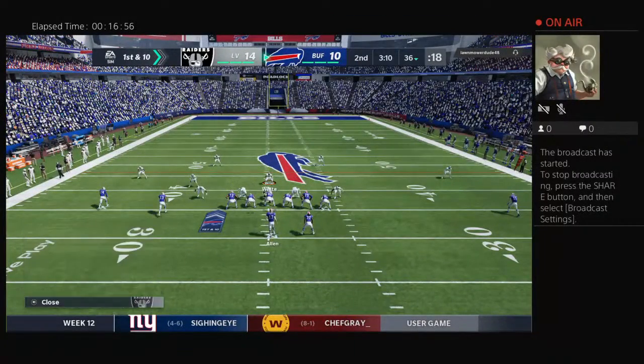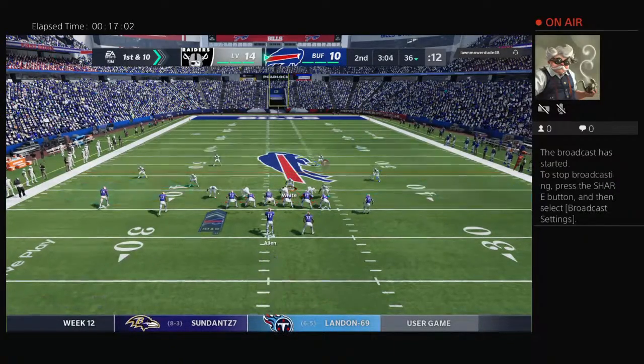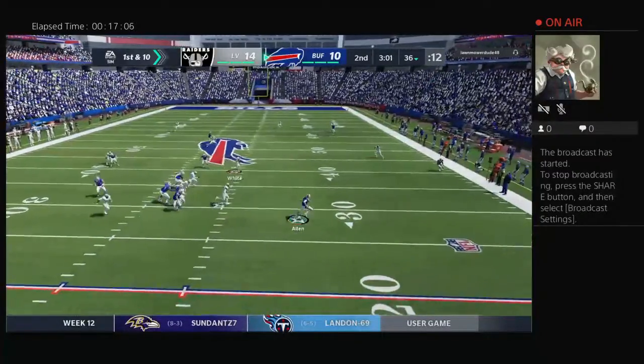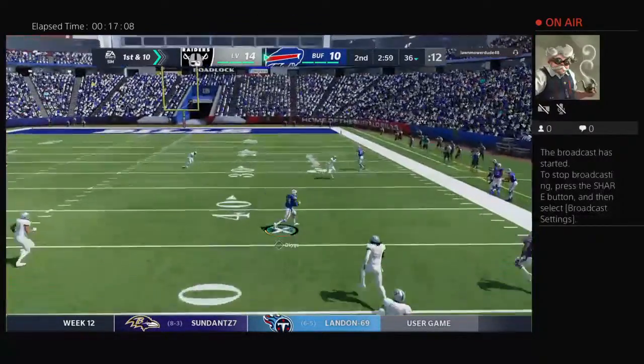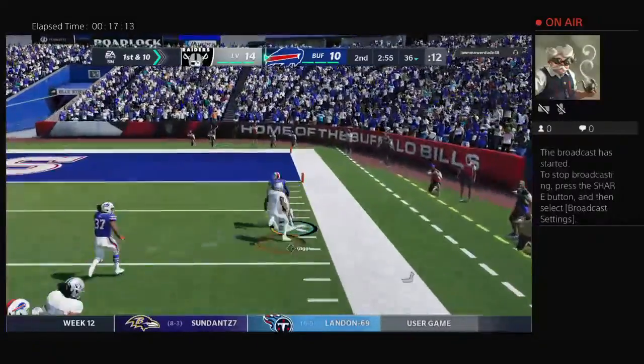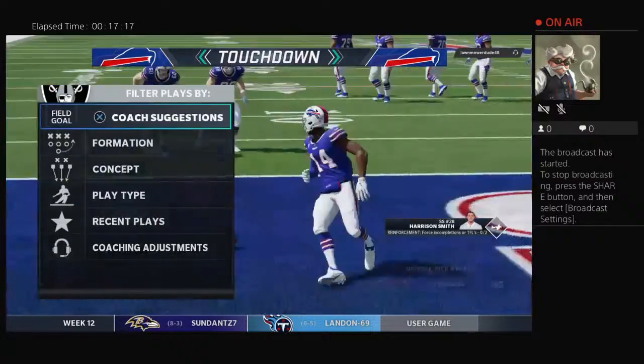Number 53, Mike 53. Here we go. Rush in. So the shotgun snap to Allen. Flushed out right. He's got it, complete to Stefon Diggs. And all the way home for a Bills touchdown.